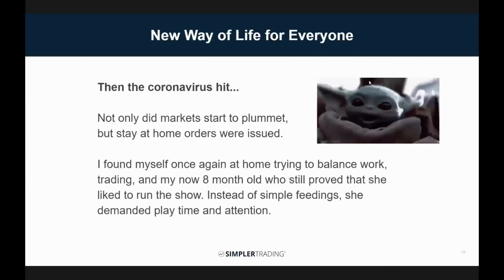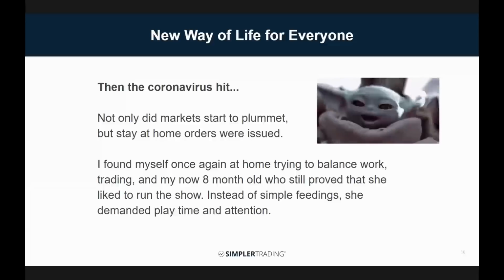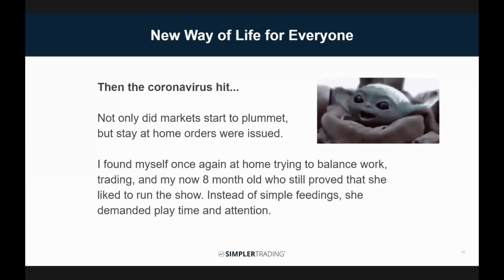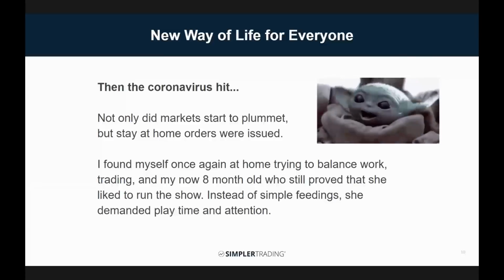I certainly think we all weren't expecting the coronavirus to hit, but it did, right? And it was a new way of life for everybody. And not only did the market start to plummet, but stay at home orders were issued. And I found myself once again at home trying to balance work, trying to balance trading, and now my eight, almost nine month old, who still proved that she liked to run the show. And for those of you who are maybe in the options room, you probably heard a bit of her this morning trying to run the show as well.